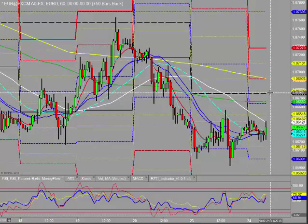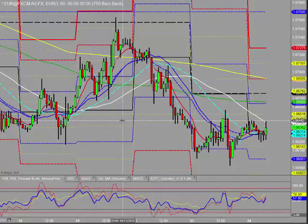What we have also above us is the weekly pivot yet to be touched. So there is a potential we could break to the upside there. And say a break of these highs here may just trigger that move up to the daily R1, and maybe beyond.